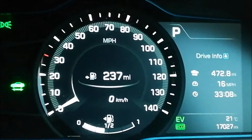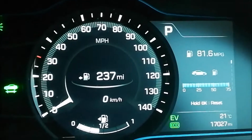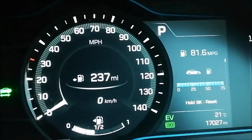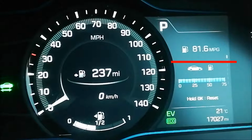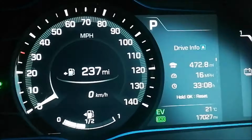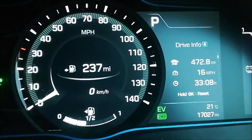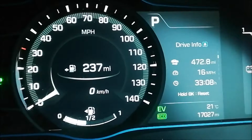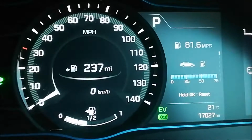Well, if we just flick the switch up, we have an average of 81.6 miles per gallon, and that is over the last 472 miles. That's an average MPG of 81.6 miles per gallon, and that's a pretty amazing MPG.